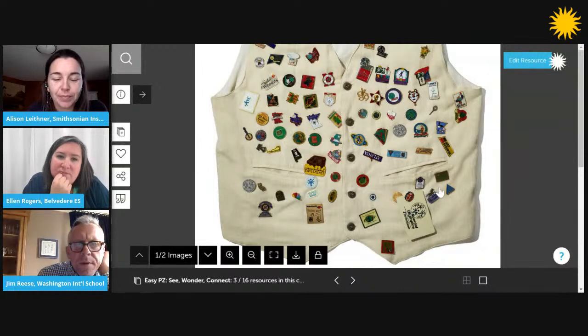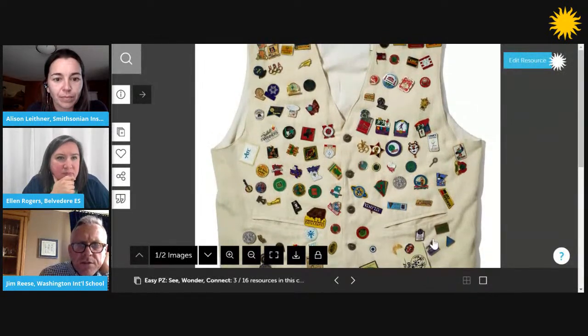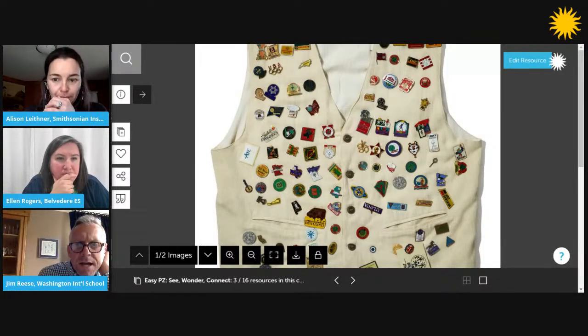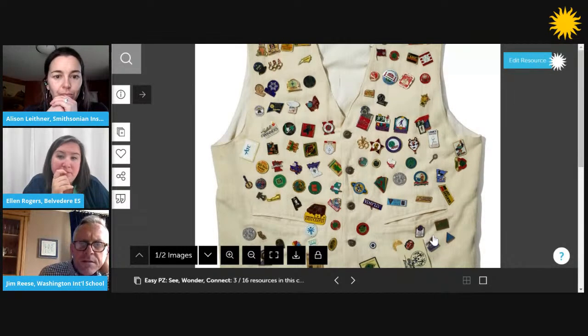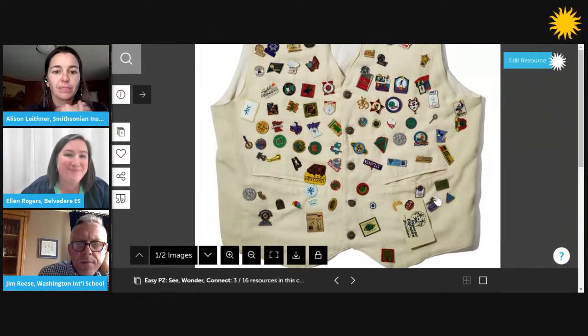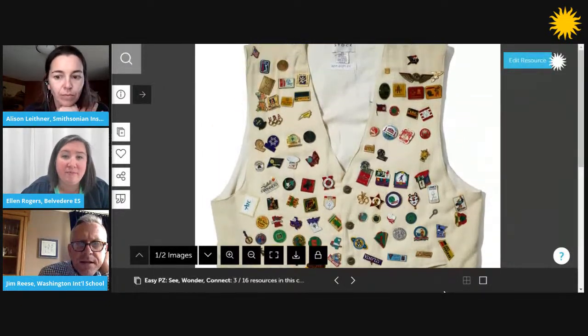Mm-hmm. I'm thinking about the pins as many of them seem to be commemorating a special event, or certainly a lot of them are connected to athletics, but not all of them. But that idea of a special moment in time and maybe in sports history or something like that. Certainly, I think the other two are clearly that. And then the vest is more of a way of commemorating those things, the idea of commemorative pins. Somebody had mentioned earlier, it reminded them of National History Day and how kids trade pins from states and where they're from, and the idea that maybe this is someone who's been trading pins or collecting pins, that kind of thing.